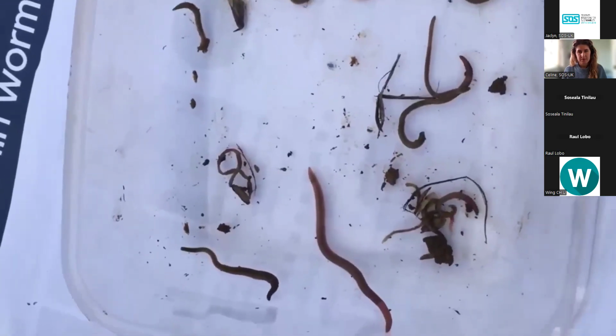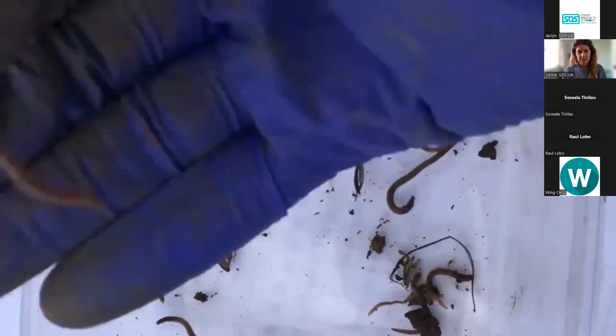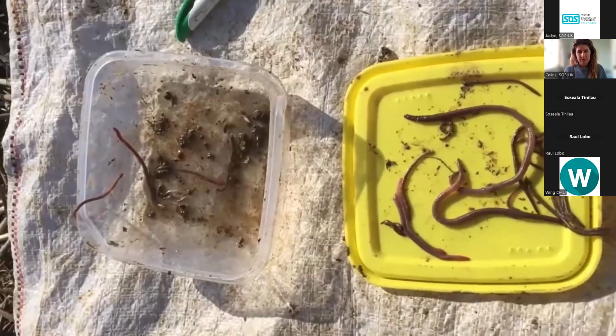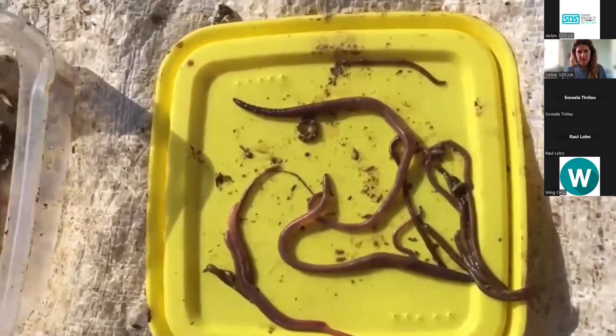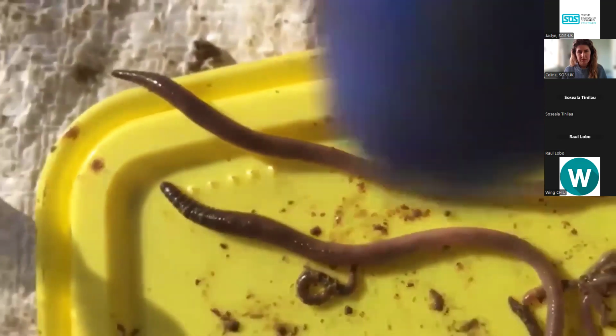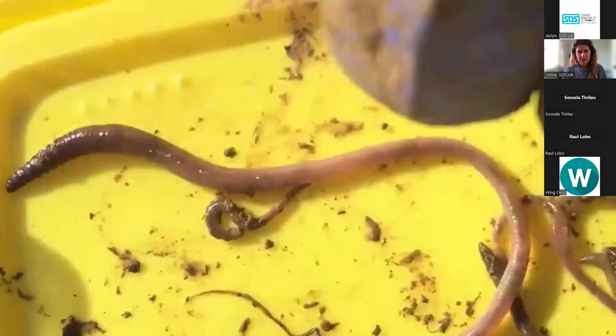Found 11 worms in this pit. No worm has a saddle, so no further measurements are recorded from this pit. 21 worms in this soil pit, and separated the adults from the juveniles. Now these are the juveniles and they have no saddle. So although you can get some quite large earthworms, size doesn't mean it's an adult. What we're looking for is the presence of a saddle.